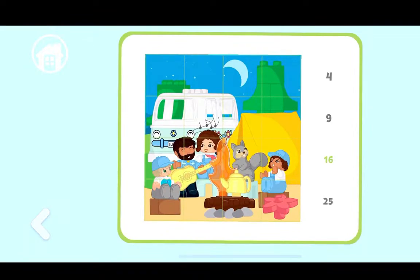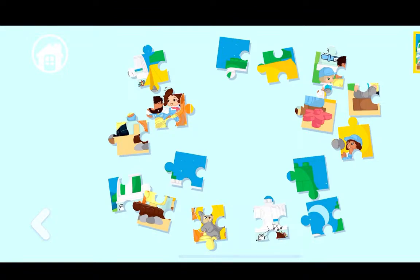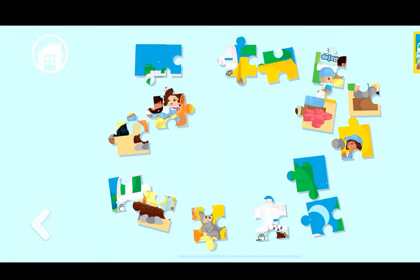Oh, and here we can assemble the puzzle. Let's choose how many pieces to divide the picture into: 4, 9, 16, or 25. I think I want to take 16 pieces. And now we need to collect all the pieces into a picture. Let's do it. Okay.